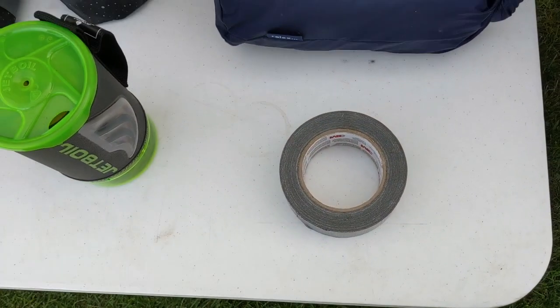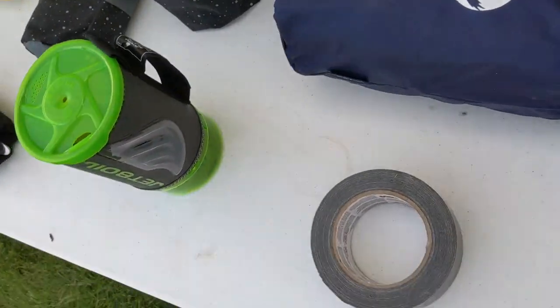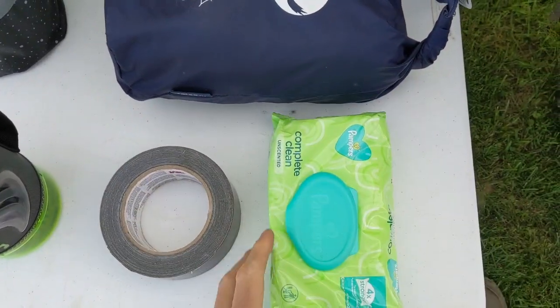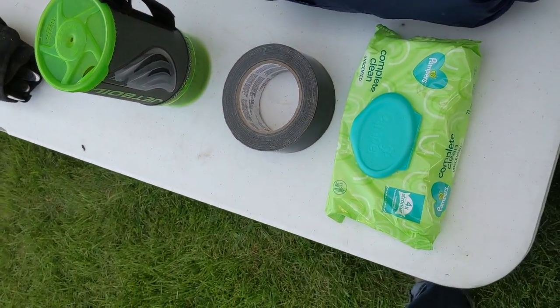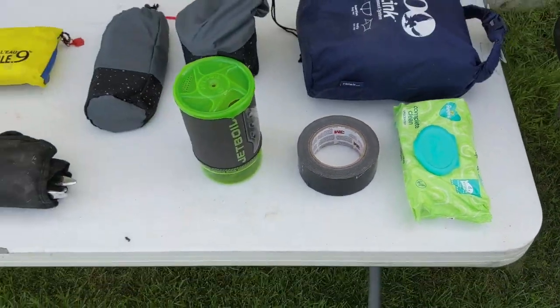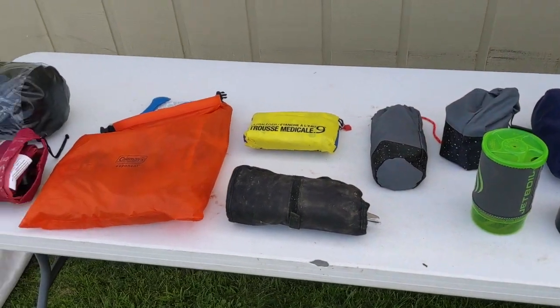And then of course duct tape, and then I have in the saddlebag here hand wipes, baby wipes, wet wipes, whatever you want. Gets messy, it's nice to have something to wipe up. That's it. Again, there's a few other extra miscellaneous things.